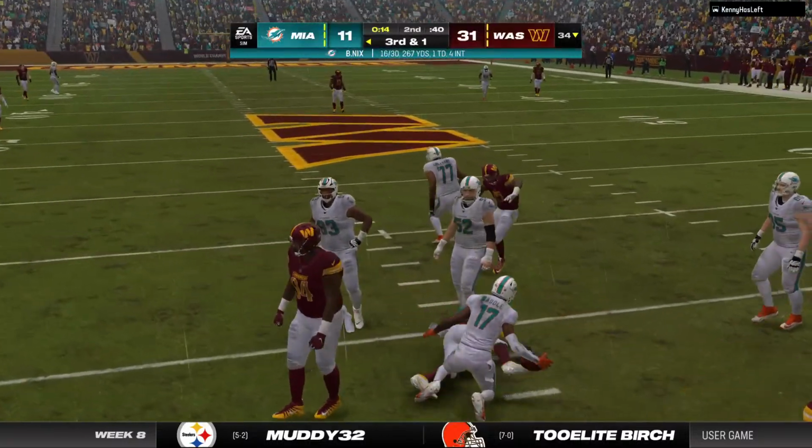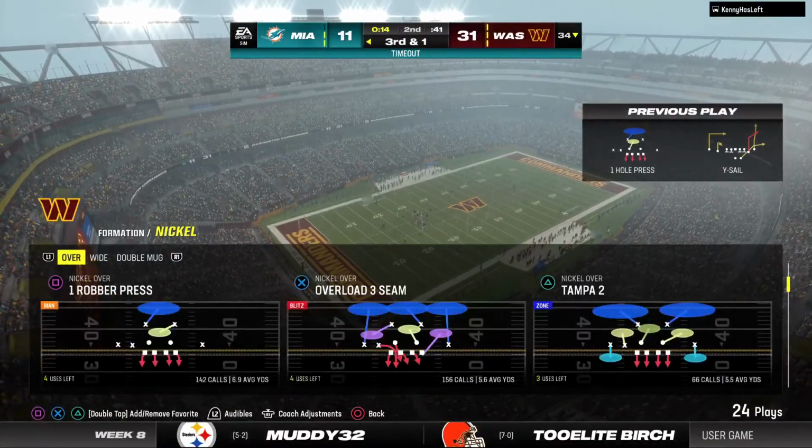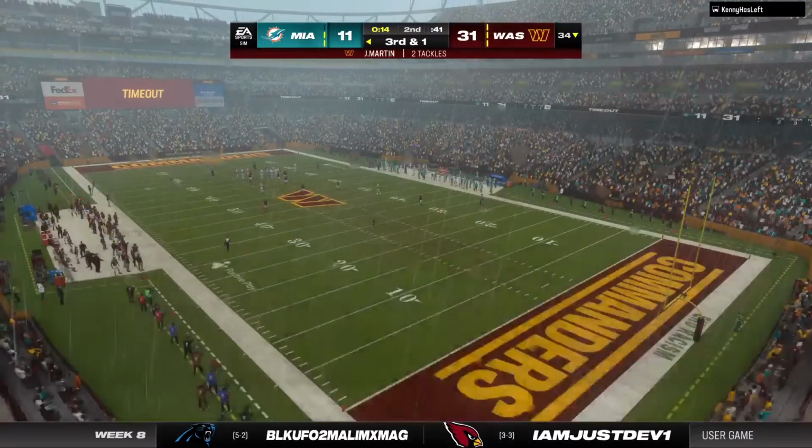That's going to be caught by Waddle. And this won't be enough to pick up the first. A gain of 2, 3rd and 1. They like going to him in the slot.